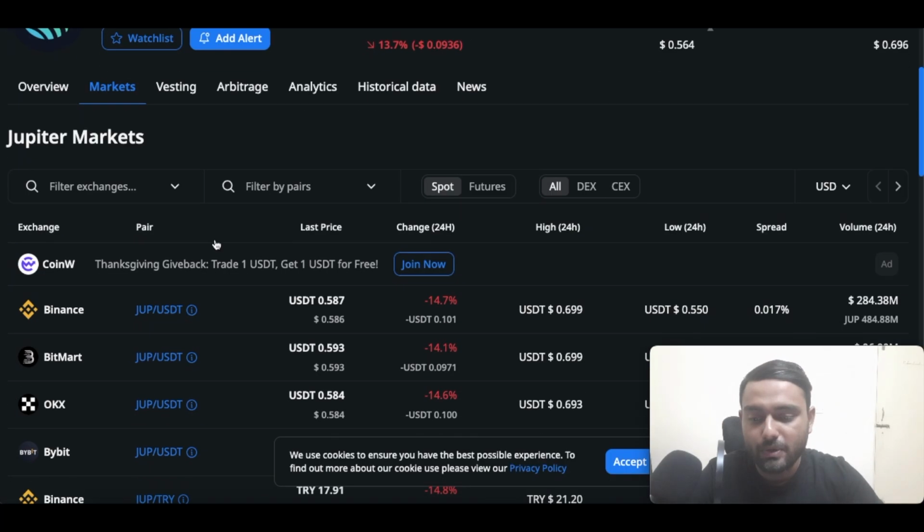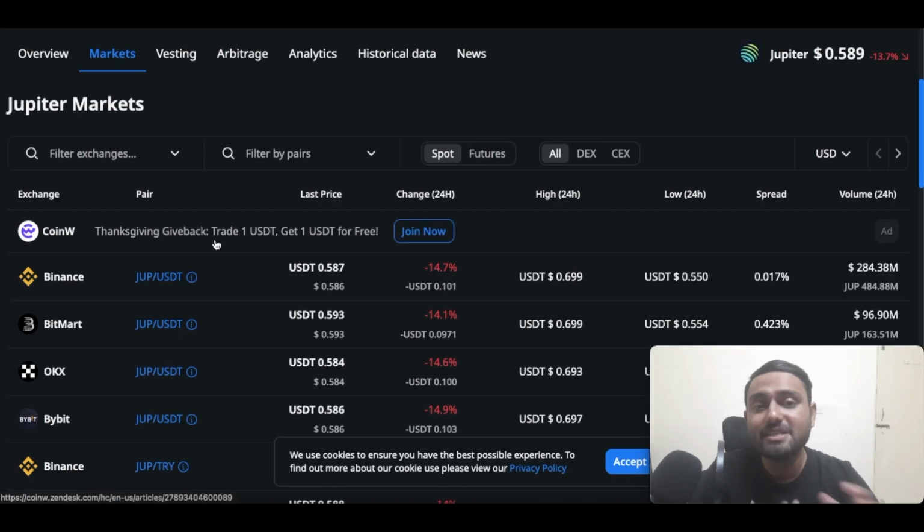Before jumping onto the charts, let's take a quick look at the exchanges from where I can buy the Jupiter tokens. Jupiter tokens are available across all the major exchanges, including the likes of Binance, KuCoin, Bybit, Gate.io and OKX, among others, right?